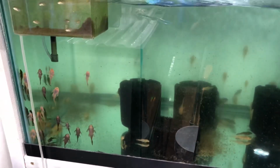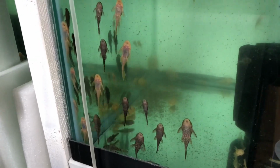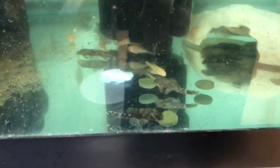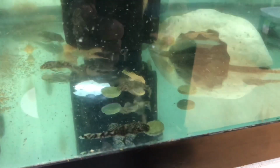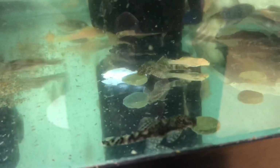I wish it was a little bit cleaner. The tank clouds so fast, but the nitrates stay low. But I'll start wrapping this up. I'll give them about 30 seconds to a minute, let them find that food, and they're already starting to find it. But we'll wrap up tank number 12, and tank number 13 will be coming up soon, along with some more updates.